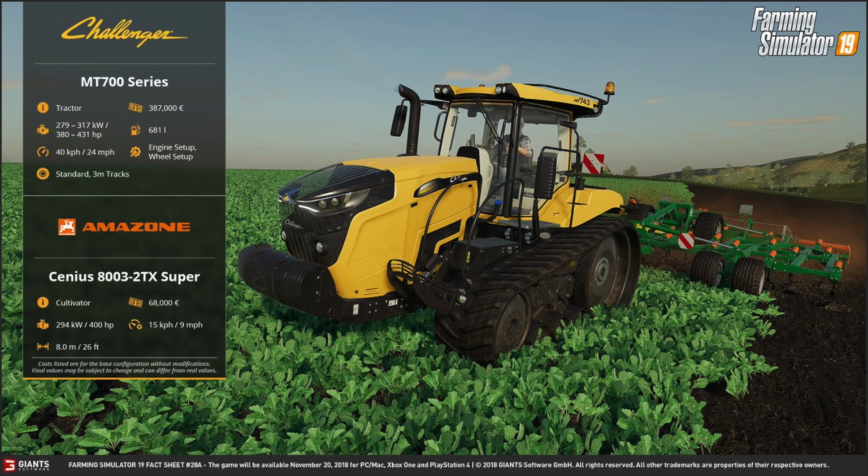And last, but certainly not least, we have the Amazone Sensius. This is going to be a cultivator. $68,000 is going to be your cost for this one. Unfortunately, there is nothing like this in FS17. So this is brand new.